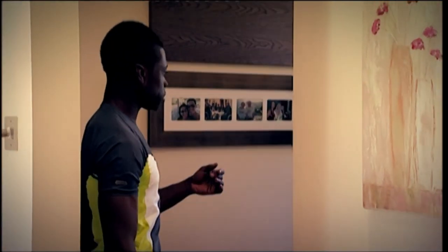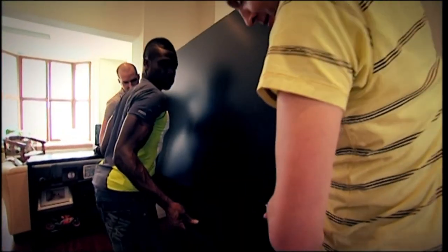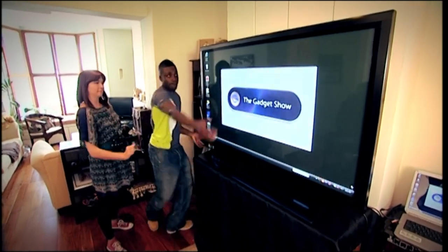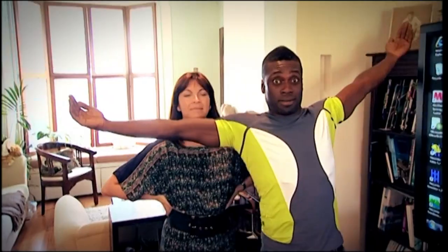Our roller coaster seat was a success, but with all that wobbling, we wouldn't be able to focus on the small screen of Susie's laptop. We needed something much more spectacular. Hey, Susie, what do you think? I think it's fair to say it's very large. Yeah, look. 65 inches!